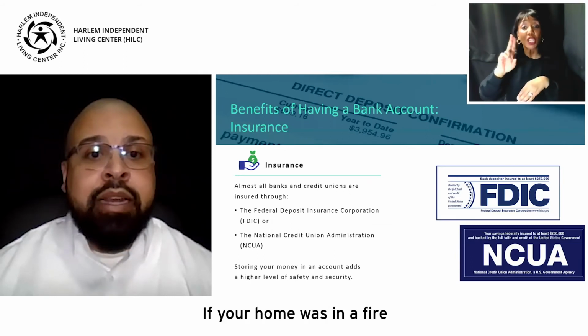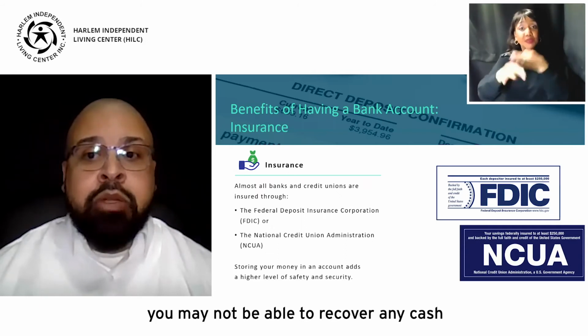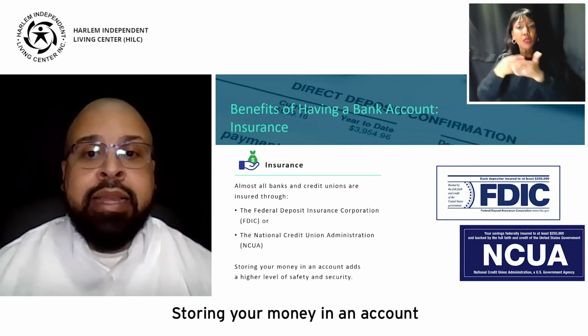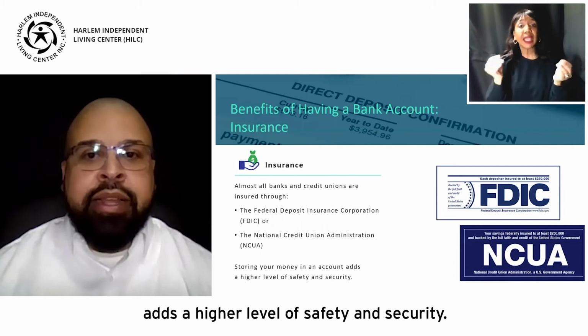If your home was in a fire or someone broke into your home, you may not be able to recover any cash that you had stored away. Storing your money in an account adds a higher level of safety and security.